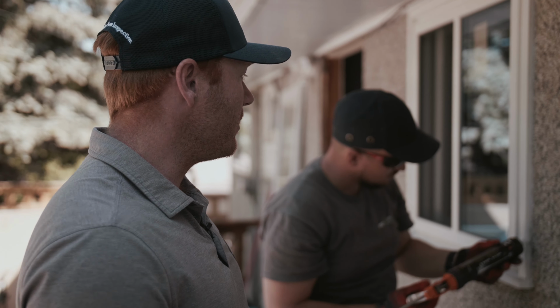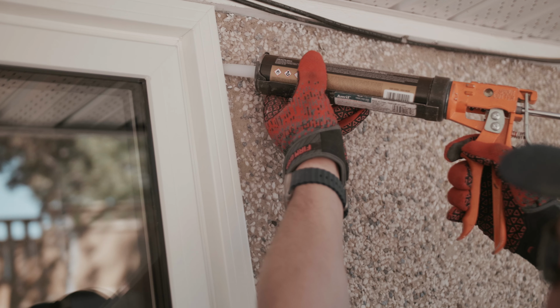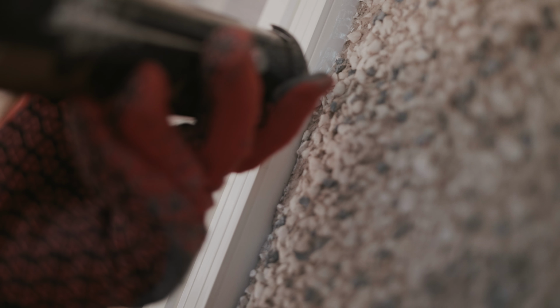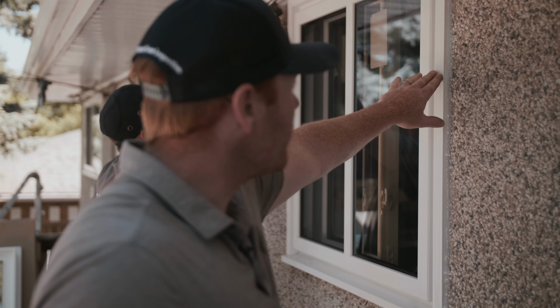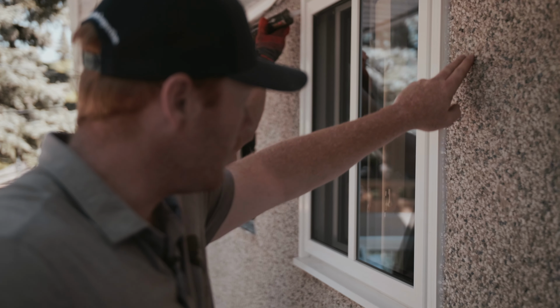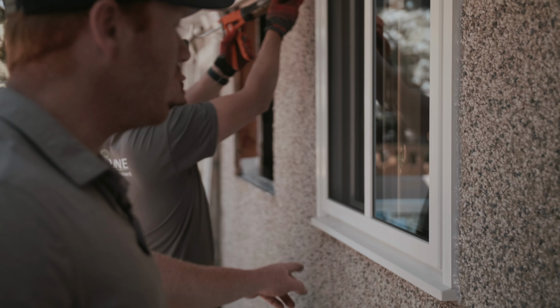We're here on the outside of the house where a window has just been installed. The installer is now applying a bead of silicone to the gap that's been created where the old window has been removed. So we have our new window and our existing cladding, our stucco. The silicone's going to go all the way around the window. This will help prevent any water from getting in behind the window itself.